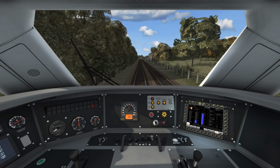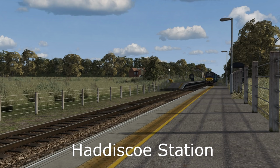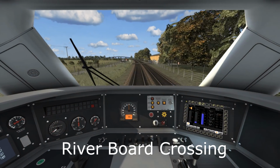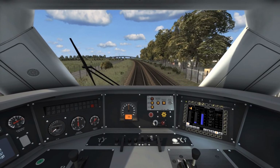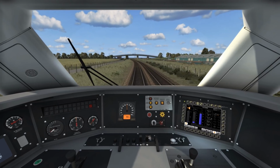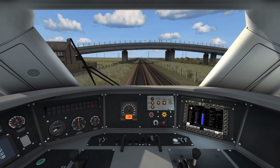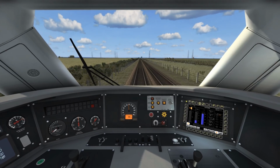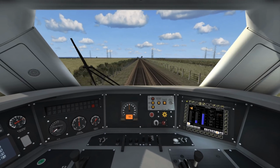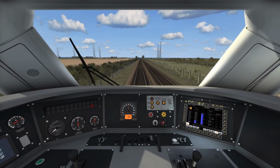We're now coming up on Haddiscoe Station with around 16 miles to go. The next landmark I'm looking out for along here is a warning for an upcoming 20 mph speed limit, which is 0.7 miles from the limit itself.